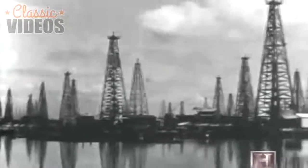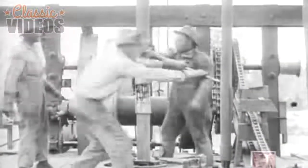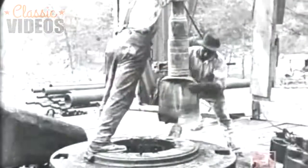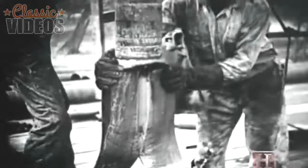In the early fields, all the way into the 1950s, most of the fields burned, in part at least, when they were developed. It was just almost impossible to keep this from happening. But in 1922, Cameron Iron Works invented the first effective blowout preventer, which reduced blowouts and made drilling operations safer. Fewer blowouts meant fewer fires.